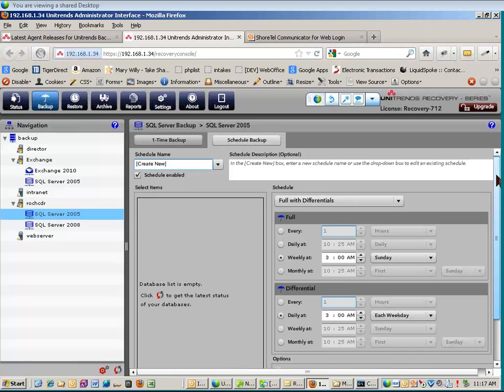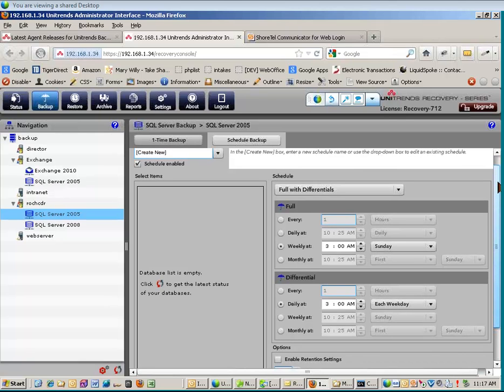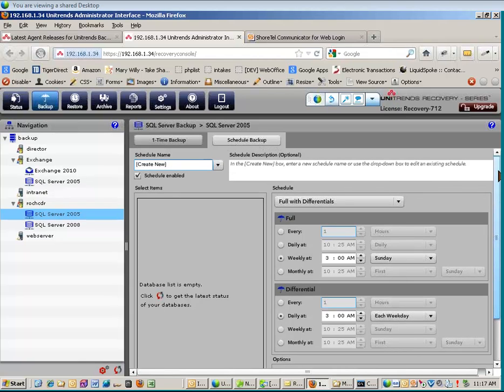And do we do full with differentials or incrementals on the SQL server? It depends on the backup model. So go ahead and give this one a name, and then we'll refresh that database list, and then we'll find out what type of backup models we can support.